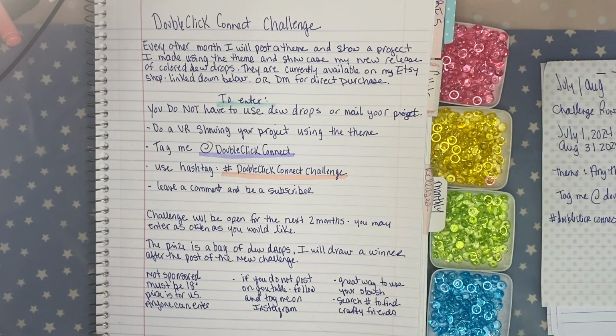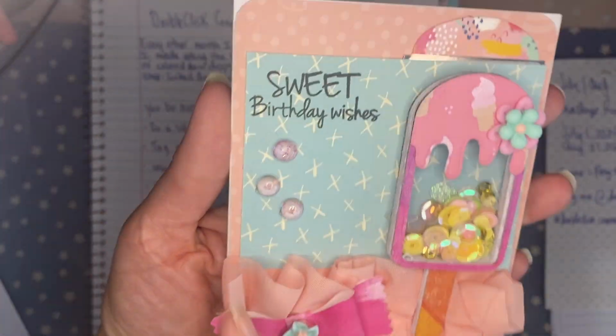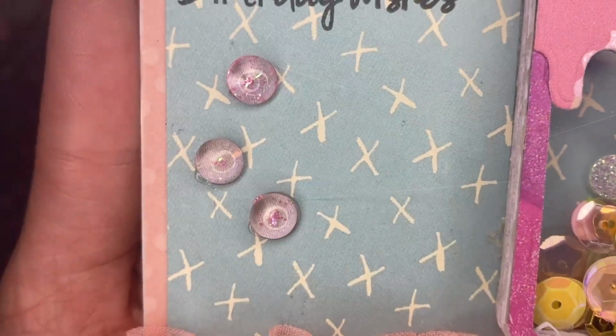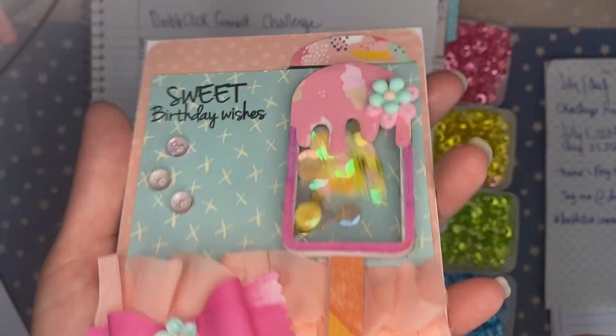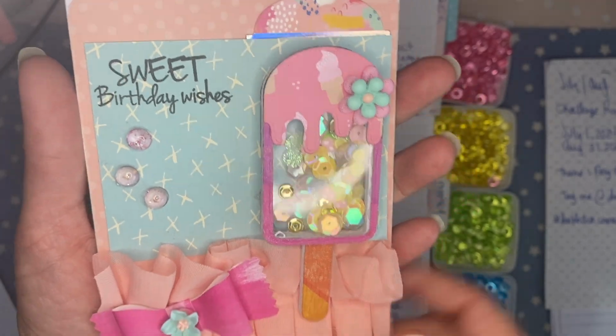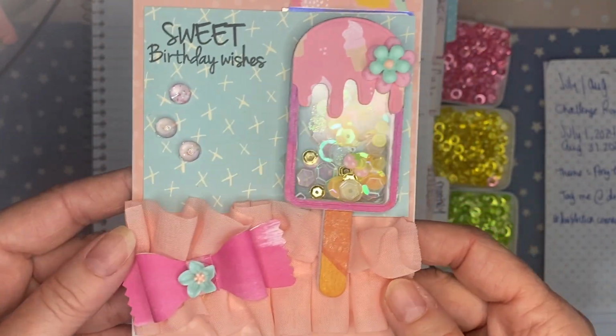For this challenge, I made this super cute birthday card. Here are the pink flamingo dewdrops that I used, and you can see they have a little bit of sparkle to them. This ice cream cone shaker was gifted to me from Deanna over at Blonde Amazon. I believe it was in our summer vibe swap last year. I will link her channel down below.